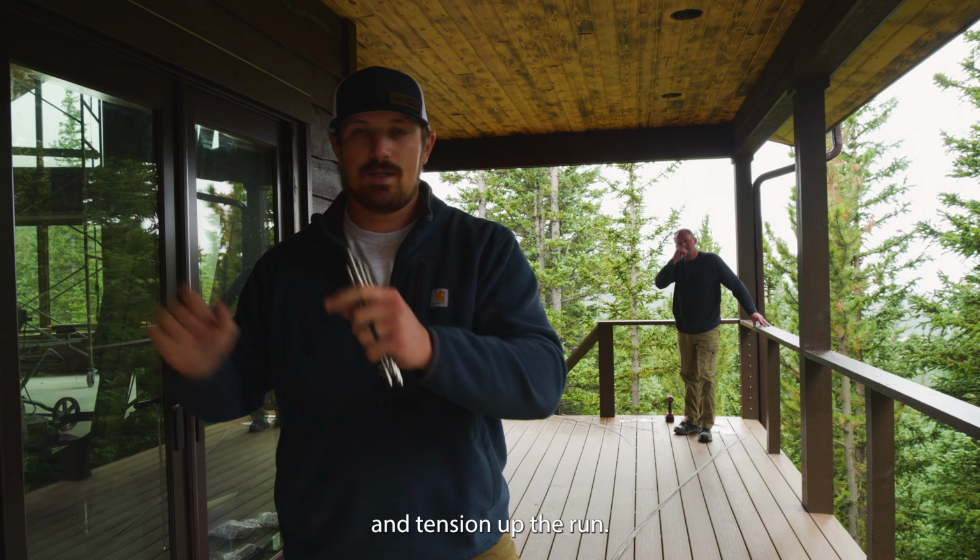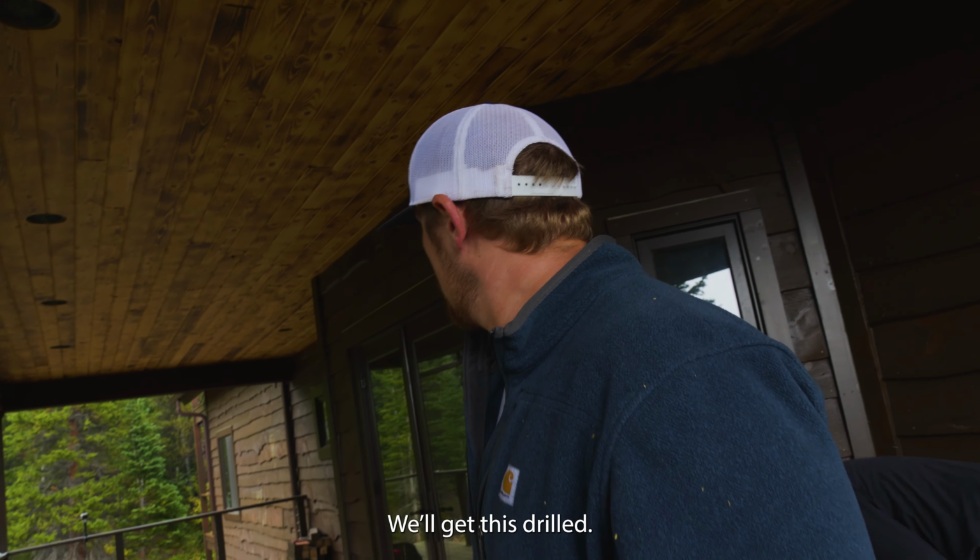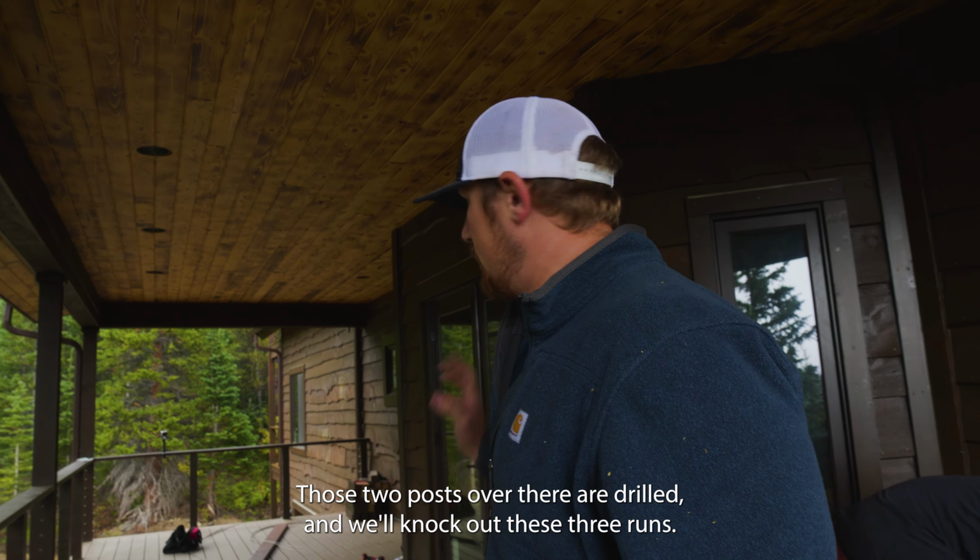So we're knocking this out, and then hopefully tomorrow, whenever it's not raining, we can finish that section. We'll get those 2 posts over there drilled, and we'll knock out these 3 runs. We'll be good to go.